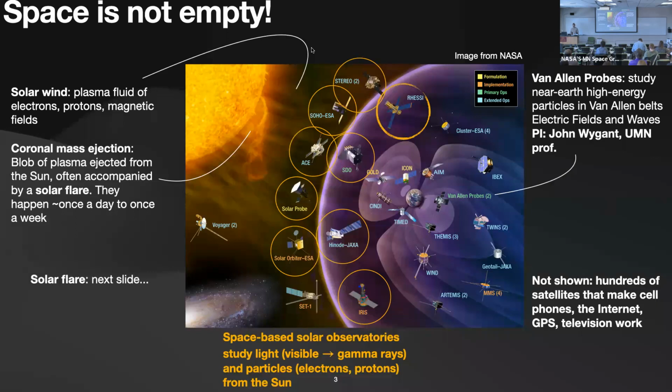There are also other space or solar events, like something that's shown here called a coronal mass ejection, which is where the sun ejects a big blob of plasma out into interplanetary space, and those are often accompanied by solar flares, which I'll talk more about on the next slide. Also in space, we have a lot of space-based observatories that look at light. And by light, I mean visible light through gamma rays. They look at light and particles that come from the sun.